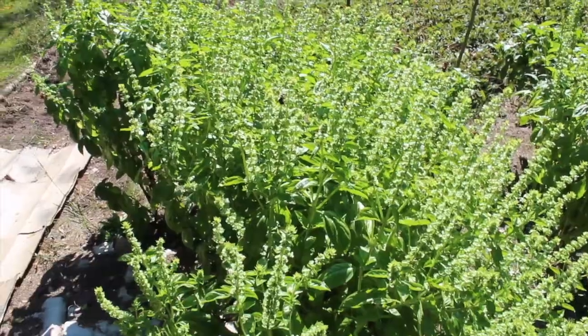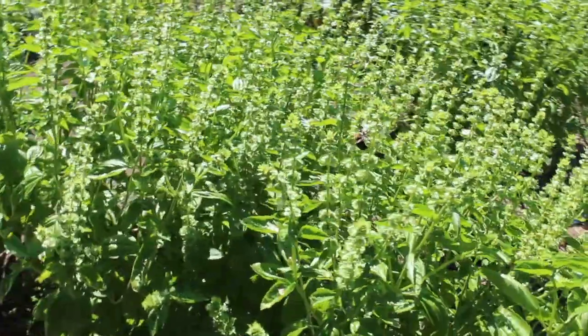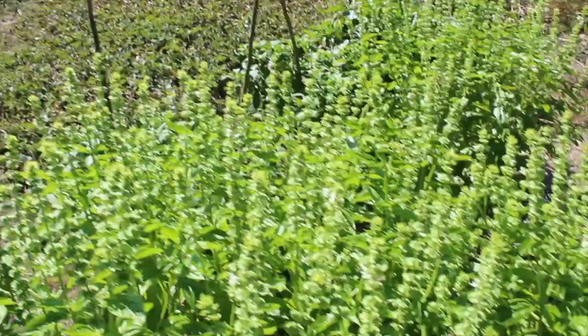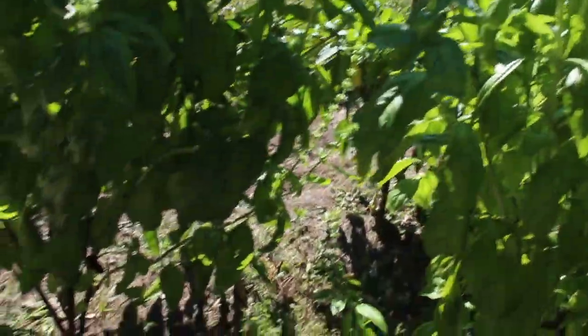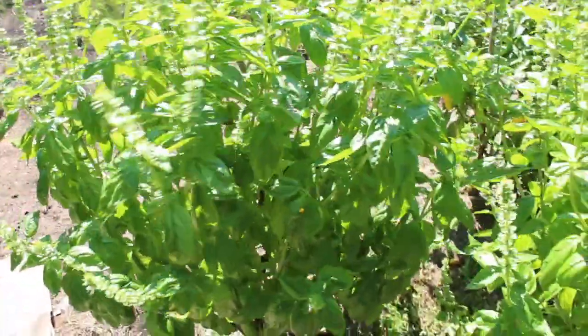The basil has all gone to seed. The bees are loving the flowers that are still open, although a lot of them are closing and seeding, but the bumblebees just love it. Basil's still good. I could still get a lot of basil off here. I haven't eaten as much as I should, but I always leave it for the bees.